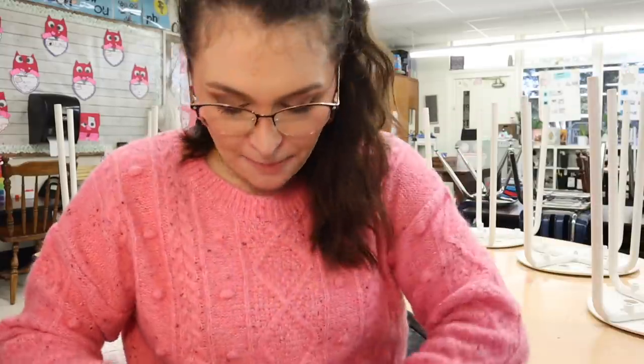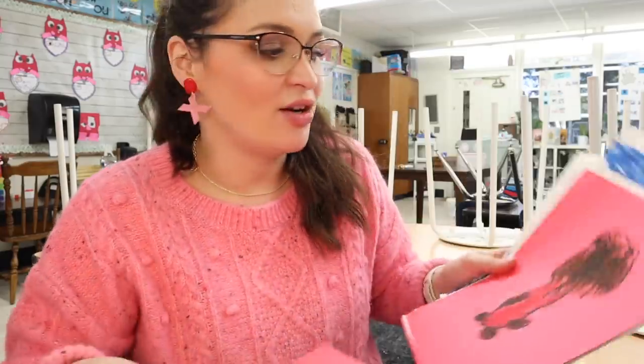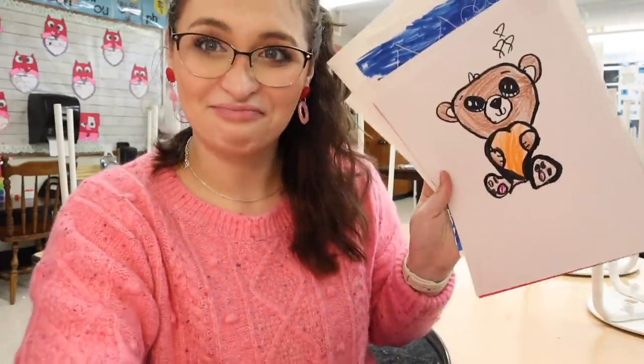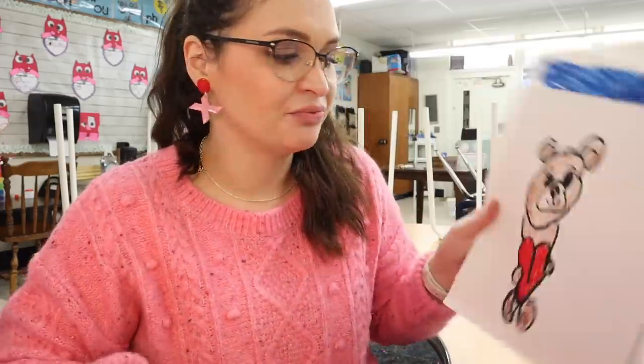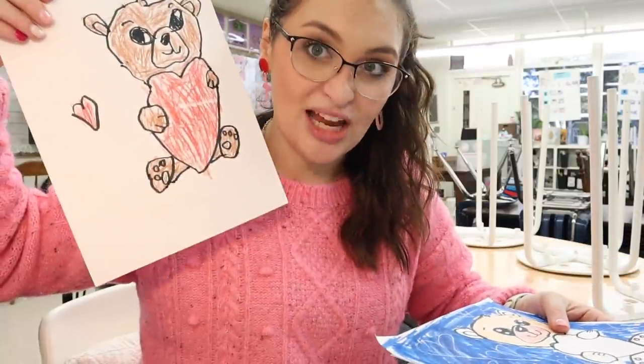And the other station we had was a directed drawing station. I actually have them. I just picked a random one. My kids, even my kinders, are really good about it if they are just doing a directed drawing by themselves, they'll sit there and keep up. If I'm doing it, they talk and get off track. But if it's on the screen, they know they have to pay attention. So these are some cute little bears that they made. It is kinder and first grade. Adorable. Precious.